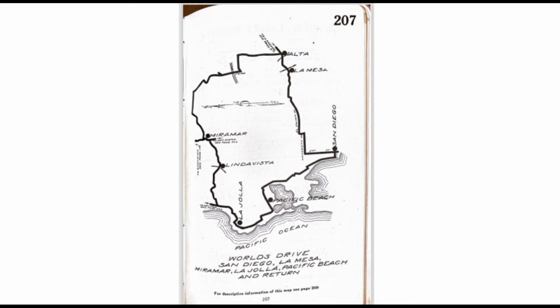And Linda Vista back then was not where Linda Vista is today. Linda Vista back then is where, anybody know the Pyramid, the furniture store on Mira Mesa Boulevard, the Black Pyramid? That's where Linda Vista was back then. It was a railroad stop for the Santa Fe. And in World War II, it was a big railroad stop because it was all military around there. And then you came back down through Torrey Pines, through La Jolla, Pacific Beach, and to San Diego. It was 54.7 miles. And I'll read you the first couple of graphs.